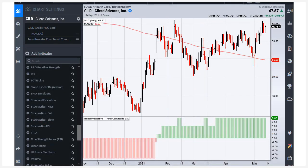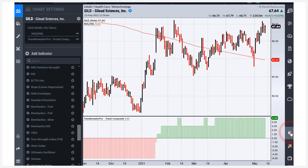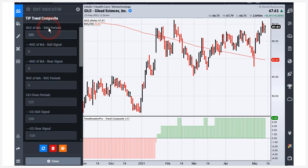So here I am on StockCharts ACP, and I've got the Gilead chart pulled up, and I want to show you this trend composite. It's part of the Trend Investor Pro Indicator Edge plugin that you can see there. If you click on that plugin link, you can find out more details. And if I look at the indicator over on the left here, I click on settings. There you can see all the inputs for it.